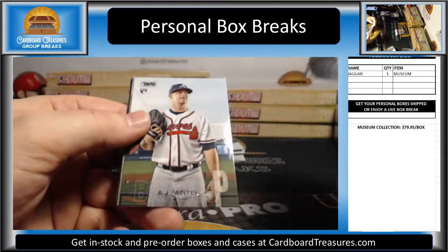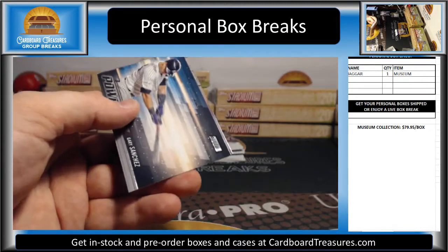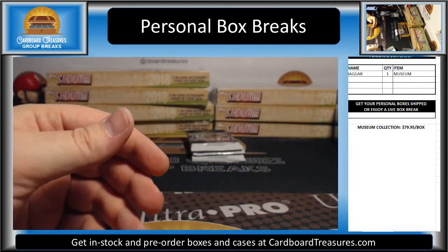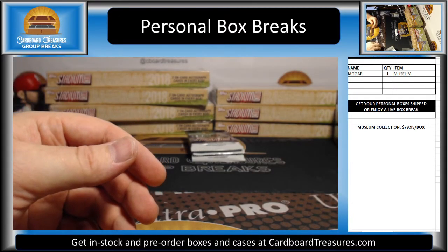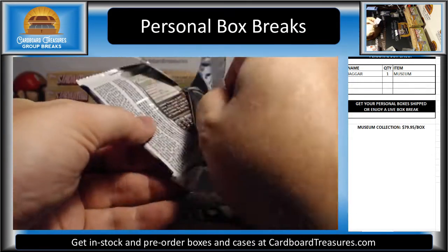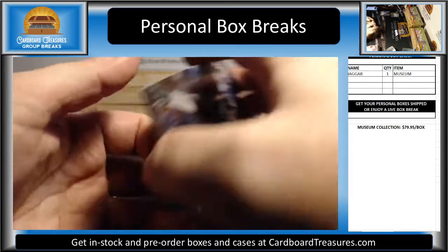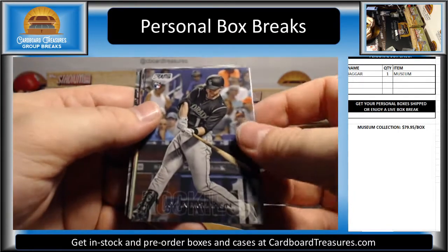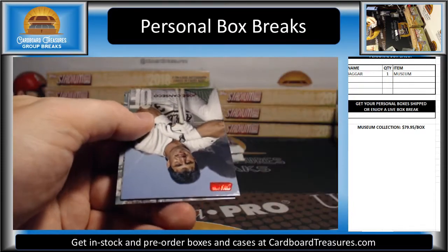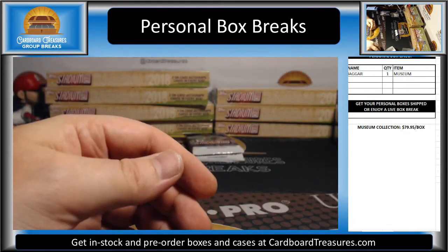Will Clark, AJ Minter, Tyler Glasnow, Edwin Diaz, Starlin Castro, Gary Sanchez, Power Zone, Daniel Murphy, Ryan Zimmerman. Have I seen prices on the Rick and Morty cards? No. Honestly, I don't know anything about Rick and Morty. Are the prices crazy? Ryan McMahon, JD Davis, Tyler Molle, Byron Buxton, Buster Posey, Red Foil, Jose Canseco, Josh Bell, and Gregory Polanco.